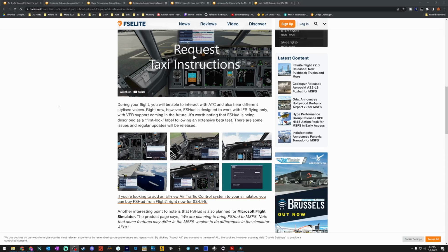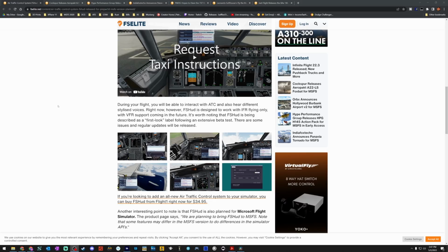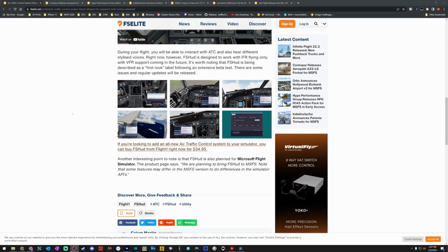So we are hoping, on that last line there, we are planning to bring FSHUD to MSFS. Note that some features may differ in an MSFS version due to some differences in the simulator APIs, which I can completely understand. For those of you who don't speak geek, that essentially means the difference in the way that the two softwares are built. That means that some features that are available in Prepar3D may not be available in Microsoft Flight Simulator, and that would be a restriction coming from the simulator, not the application.